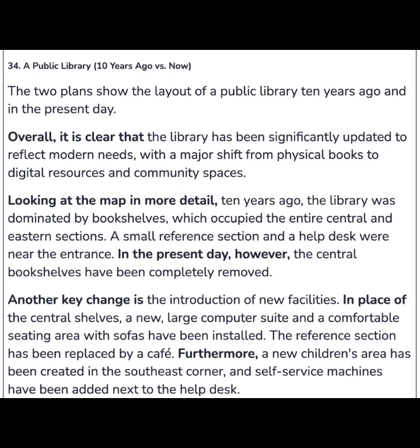The two plans show the layout of a public library 10 years ago and in the present day. Overall, it is clear that the library has been significantly updated to reflect modern needs, with a major shift from physical books to digital resources and community spaces. Looking at the map in more detail, 10 years ago, the library was dominated by bookshelves, which occupied the entire central and eastern sections. A small reference section and a help desk were near the entrance.